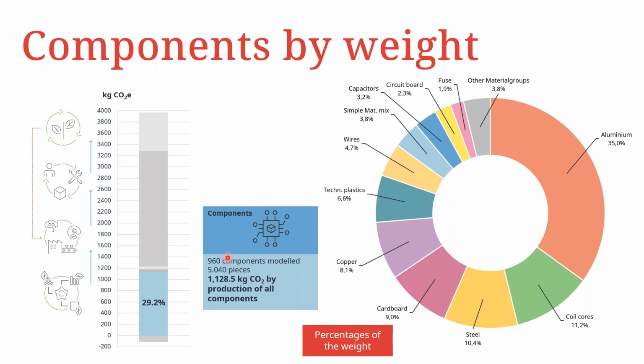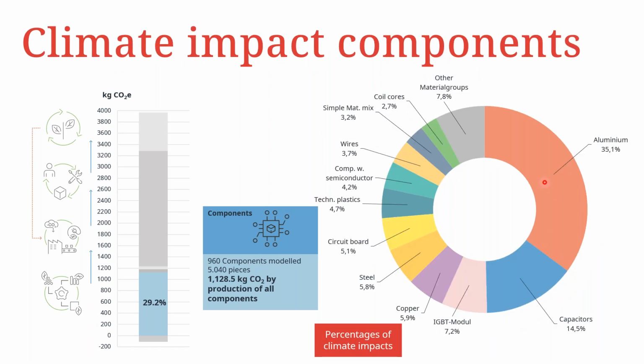So we have, as I said, 16 components modeled here with more than 5,000 pieces, and roughly 30% of the carbon footprint is coming from the components. Maybe we take a look at the capacitors here. The capacitors have 3.2% in terms of weight, and on the next slide we can see the climate impact now of the components.